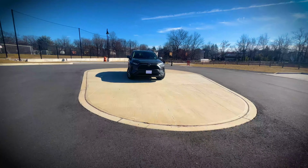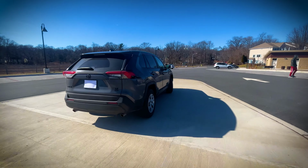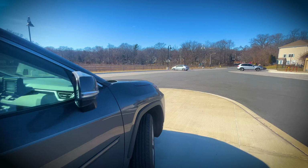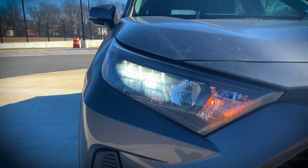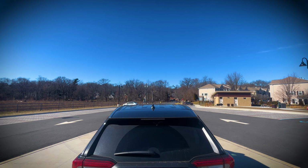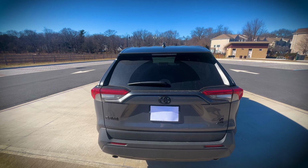This is the Toyota RAV4, and in my eyes, this is the pinnacle of sensible, reliable transportation. In a world where SUVs and crossovers dominate the car market, the RAV4 has always been a heavy hitter in its compact SUV segment. But is it the best? That's what we're going to find out today. Let's get into the design.